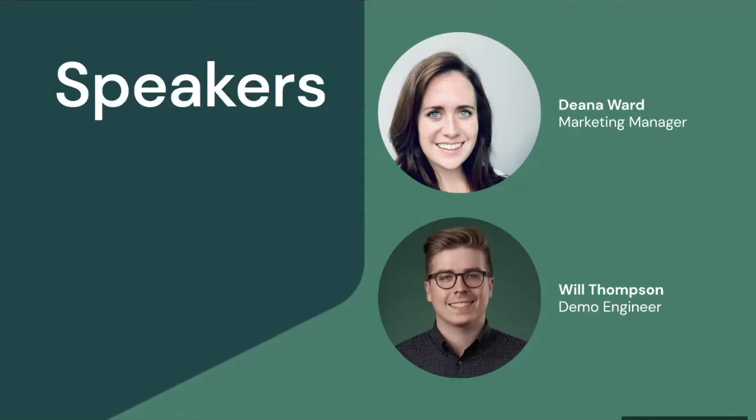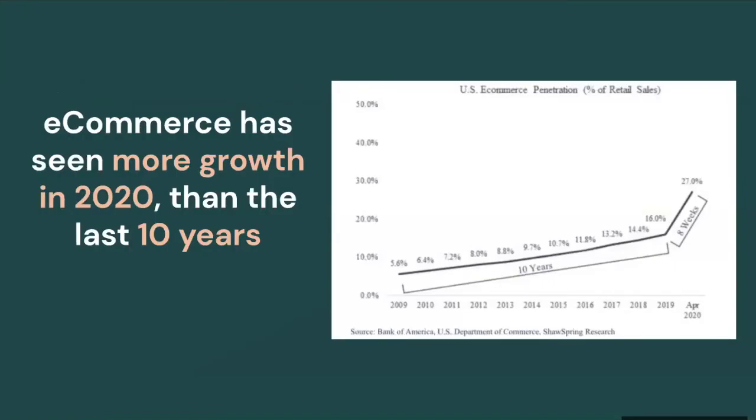So I wanted to set the stage for why we're here and why we're talking about 3D and AR for furniture. And really what it boils down to is that over the past 10 years, there's been this steady shift to e-commerce happening across all industries. But with the current health crisis in the world, e-commerce has actually grown more so far in 2020 than in the last 10 years combined. So what that means is that we've accelerated this shift to e-commerce that was already happening.